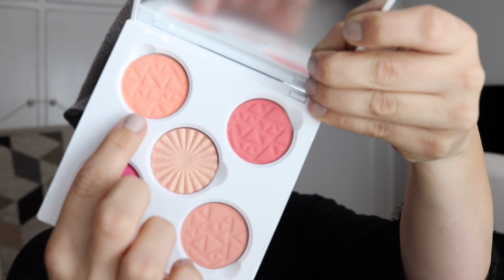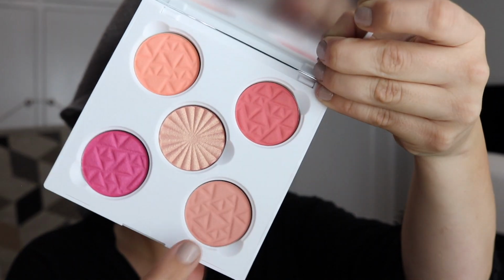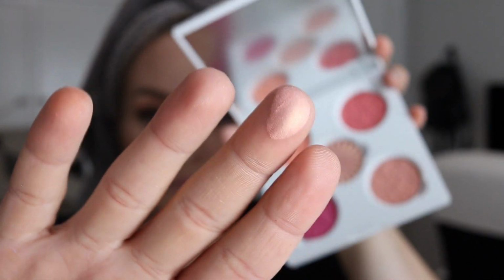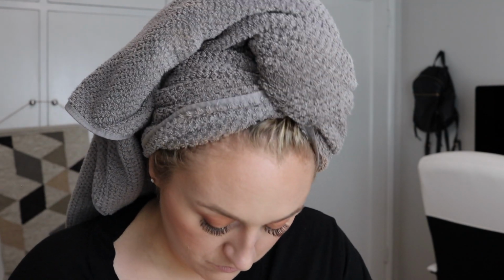So I'm gonna go in with the orangey corally color and this really natural color, and I'm gonna mix those. So pretty. I'm thinking this highlight's gonna be too dark for me right now. That's what it looks like. Let me see. That's how it swatches.